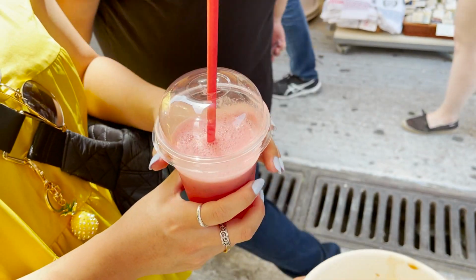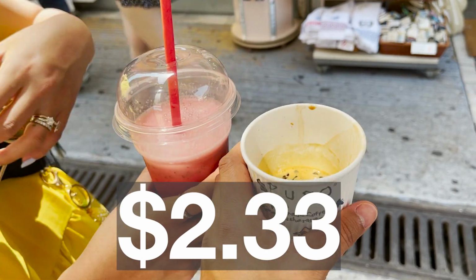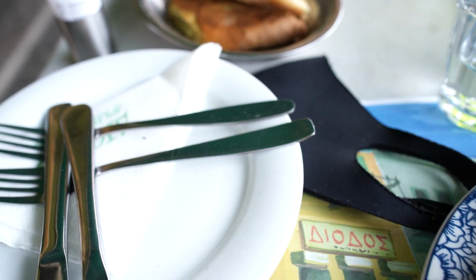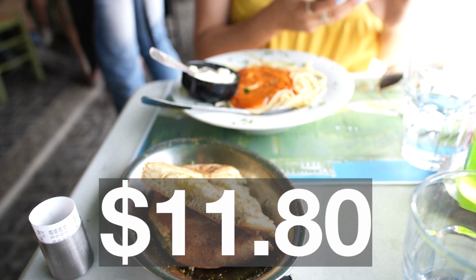So after seeing a few sites at the beginning of the day, we stopped for a juice and some coffee and ended up spending about $2.33. Next, we ended up having a traditional Greek lunch. I think it was actually just a tourist trap, but it was amazing nonetheless. And that ended up costing me about $11.80.